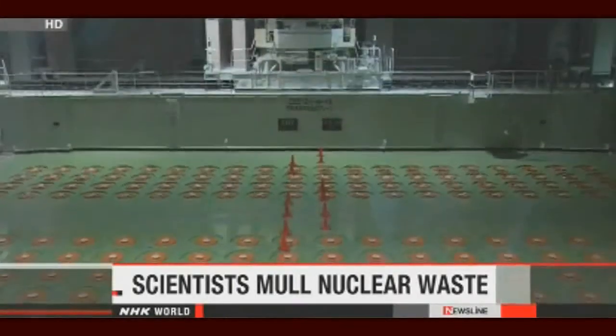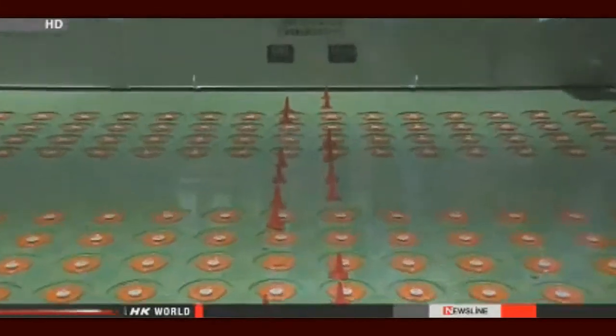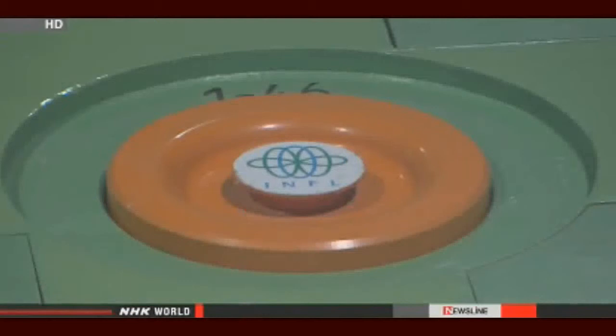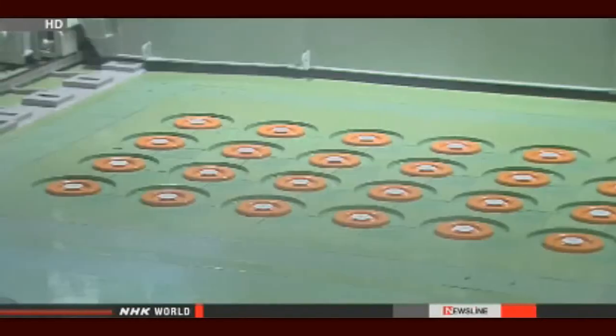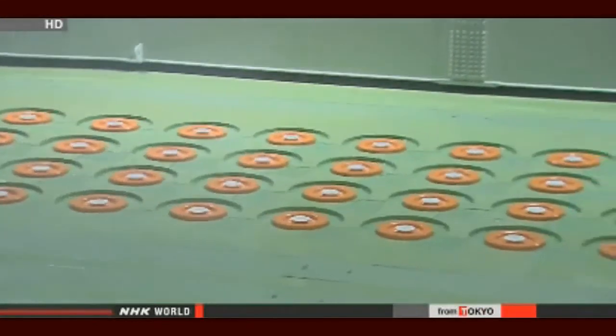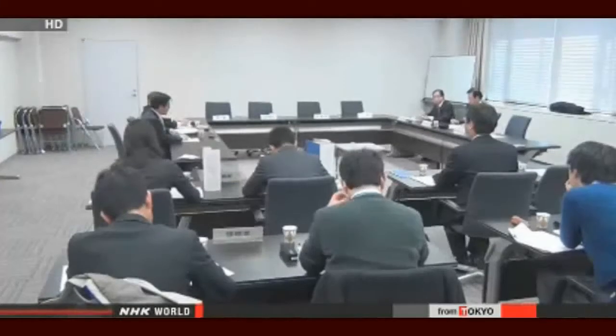Japan's leading scientists are putting their heads together to try to solve one of the country's biggest challenges. Members of the Science Council of Japan are meeting to discuss what to do with highly radioactive nuclear waste. Council members in 2012 criticized a government plan to permanently bury the waste deep underground. They recommended storing the waste temporarily until technological advances offer a better solution, and there's a national consensus about how to proceed. But the scientists did not say how the waste should be stored. Now they hope to address that question.